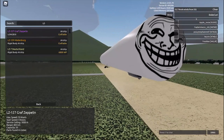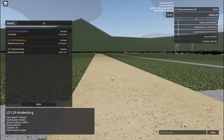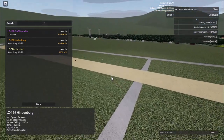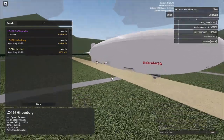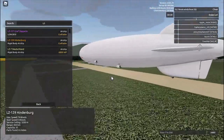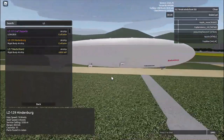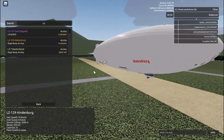And for comparison, the LZ-129 Hindenburg. And the LZ-7 Deutschland.